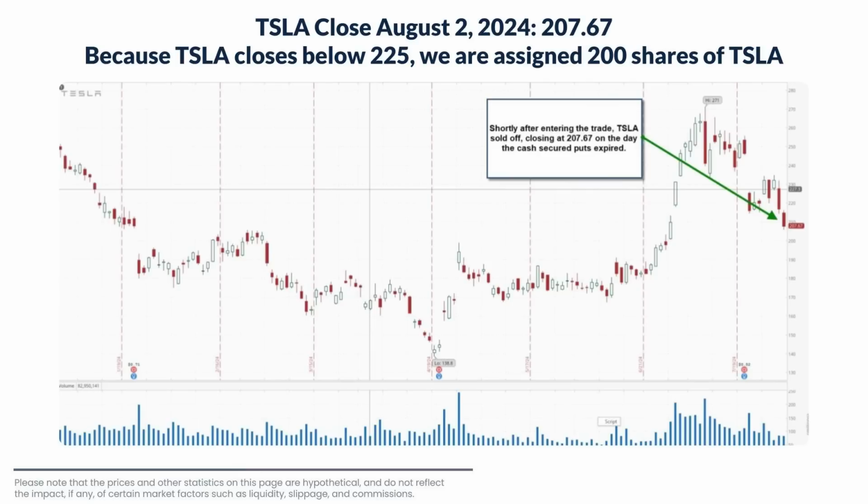Let's move to the day these options expire. As you can see, by August 2nd, Tesla had indeed experienced a serious sell-off, dropping down to 207.67 that day. And so what that means is that with Tesla trading below 225, we're assigned 200 shares of Tesla, paying $225 a share for those shares at the closing that day.